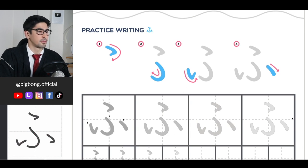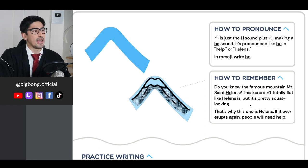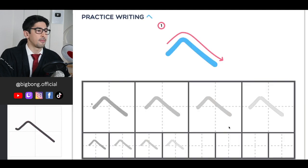It's four strokes. He. He is pronounced like he in help or Helen. Do you know the famous mountain Mount St. Helens? This kinda isn't totally flat like Helen is, but it's pretty squat looking. That's why this one is Helens. If it ever erupts again, people will need help. He, only one stroke.